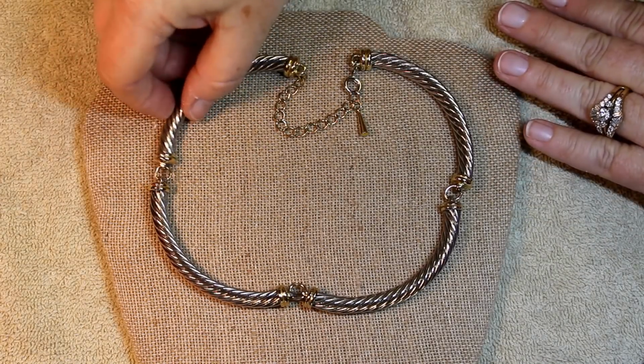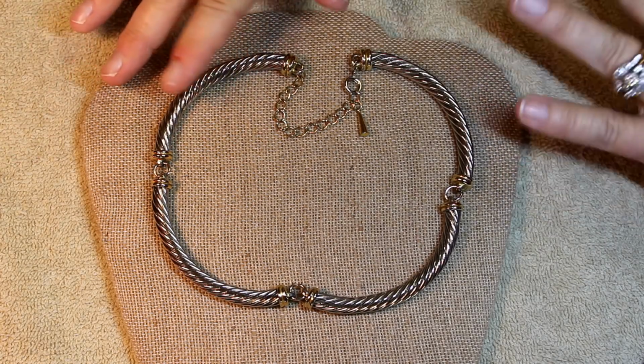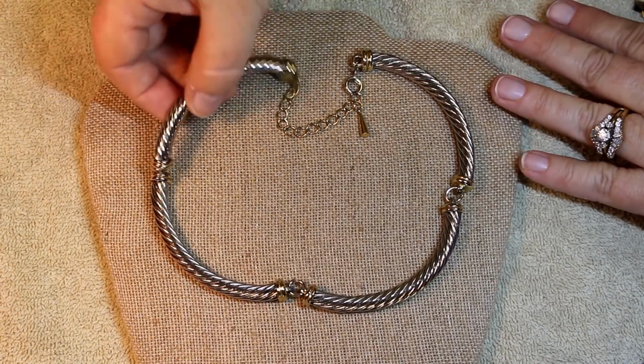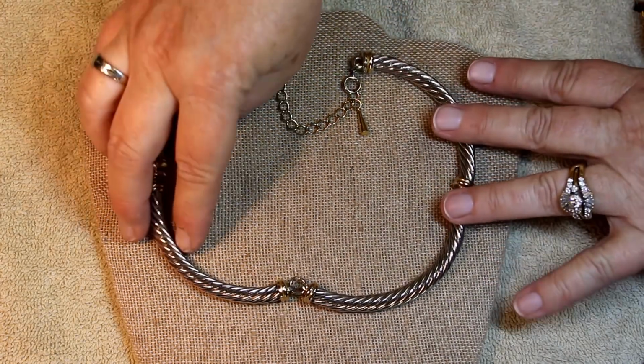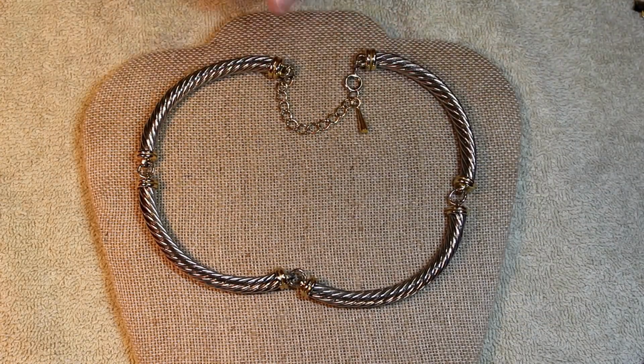All right, we had some all over the board necklaces, and I really love this one. It has articulation. This has certainly like a David Yurman feel to it, with this twist, with the multi-tone, the silver tone and the gold tone. You know, this has a lot of personality. I really, really thought that was a great piece.